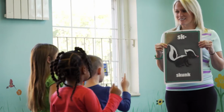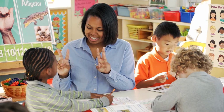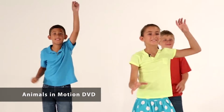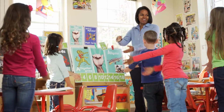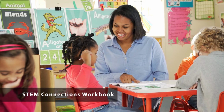Kids don't realize how much they are learning because they're having so much fun. And the classroom teachers appreciate the reinforcement of learning standards through the Animals in Motion program. Another valuable feature of this program is the ability to modify it to teach all types of learners.